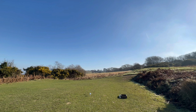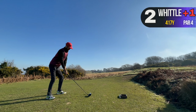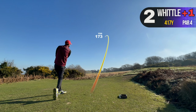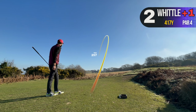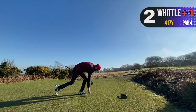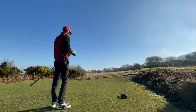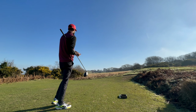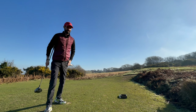So this is actually playing into wind, so this is going to be playing pretty long today. So it looks like it's slightly uphill as well. Let's see if we can hit a good drive. Hit it good, I just turned it over a little bit. It's unusual for me with a driver. Normally I struggle to get that draw movement on it, but hopefully it's okay. It's just down the left.